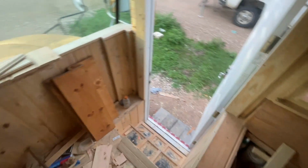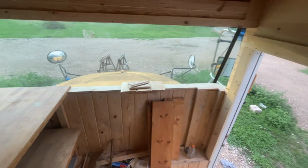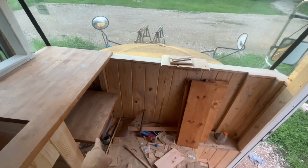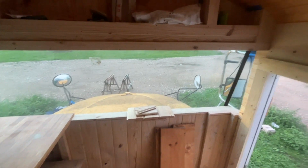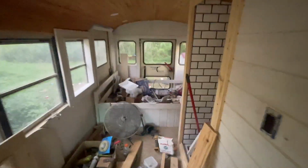The staircase is done. That's the treads. I'm still putting a little sealing on those. I put some end caps on this pedestal here. We're gonna be using that as a fold-up countertop here. So it's gonna be a tight squeeze. Did some trim work up top. Boy, so much sawdust. Come back here, what else did I do?